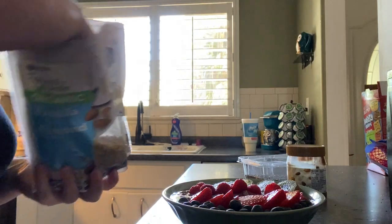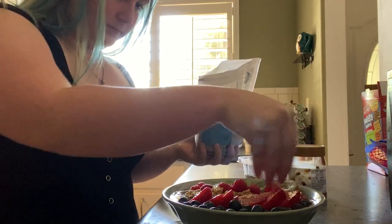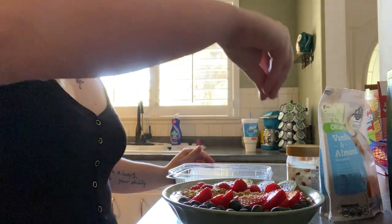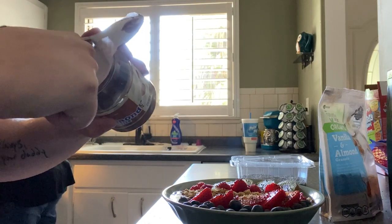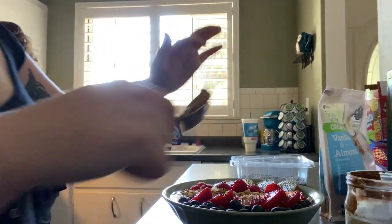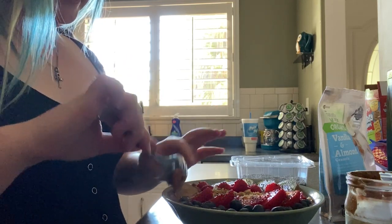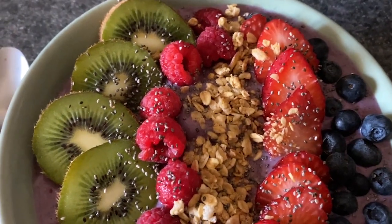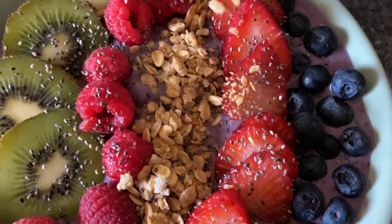I also add this organic vanilla almond granola, as well as a bunch of chia seeds. Chia seeds are really good with protein, so I like to add a bunch of that on there. And then the last thing I like to put on there is some almond butter. And the almond butter mixed with strawberries and blueberries and all that stuff, all mixed together, is so freaking good.